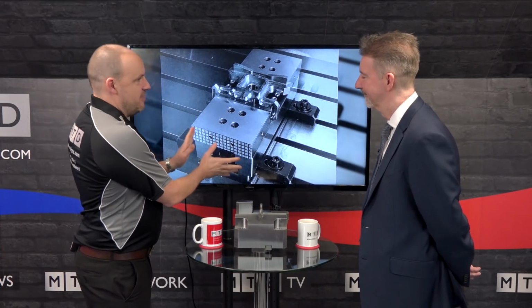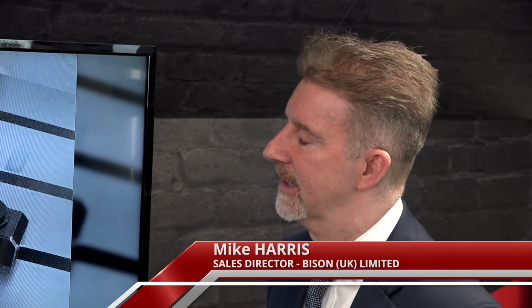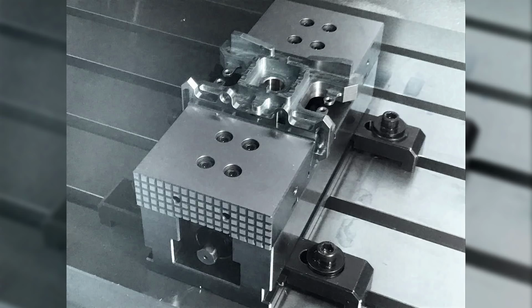Let's start with this one. Can you tell us what this product is? This is the new Bison 6651 self-centering manual vice. Okay, so what's good about it? Three different sizes: 100, 125, 150 jaw widths. Clamping goes up to about 165 millimetres as well.